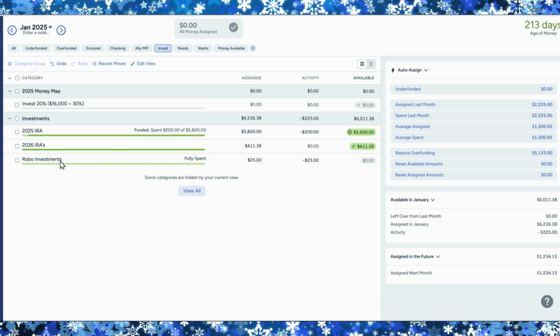So every little bit helps. I'm putting that $25 into the 2026 IRAs. So everything from the investment line will go into the IRA line until we meet that goal. Hopefully sooner than next January or February, but we'll see. We'll see what happens. You never know. All right, let's go to the wants.